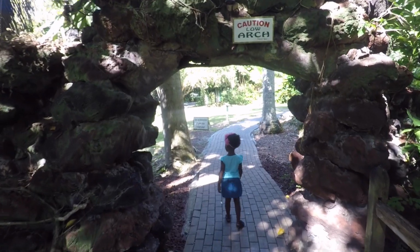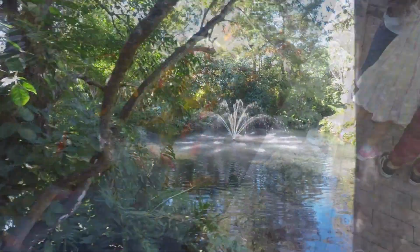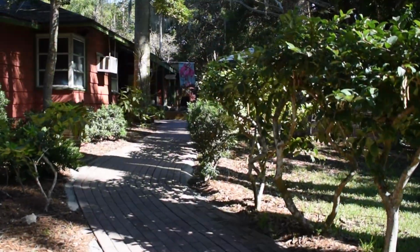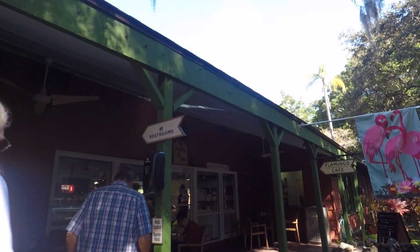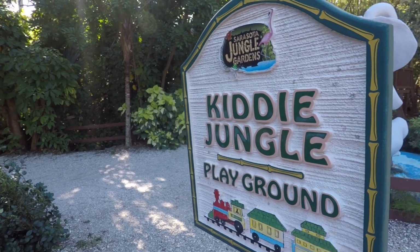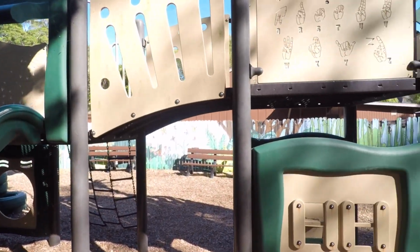In addition to the turtles and the flamingos, you can also feed the brightly colored koi at the koi pond in front of the Flamingo Cafe. So remember your quarters, there are machines here too. Since we're here at the Flamingo Cafe, we're going to grab something to eat to hold us over because there's still a lot left to see. Flamingo Cafe offers sandwiches, salads, ice cream, and snacks like this huge bag of popcorn. Plus, they have a huge playground here, so we need plenty of energy because that needs to be explored by the kids, of course.